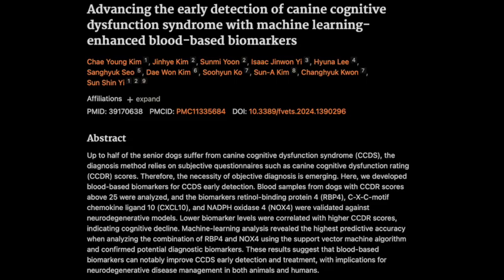So if these biomarkers are lower in dogs with CCDS, does that mean we could potentially treat it by boosting their levels? Well, that's what researchers are looking into, but it's important to remember that correlation doesn't always equal causation. Right. Just because they're lower doesn't necessarily mean that's the cause. Exactly. We need more research to figure out the underlying mechanisms. The why.